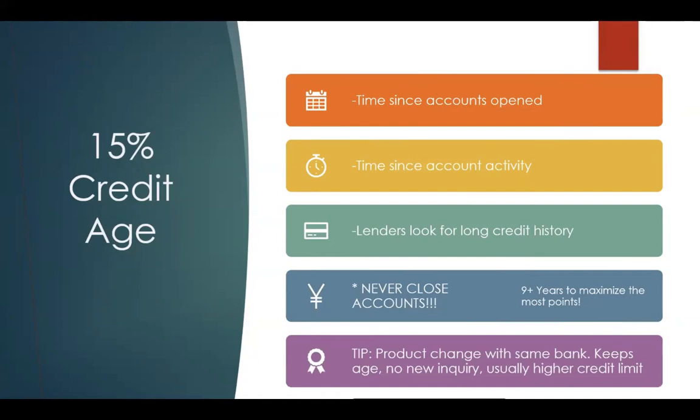Many credit cards you can put your children on. Some of them, you gotta wait till your child's 13 or 16. Other companies don't have a minimum. You can put them on there today. So you can start your kids off right, give them a better chance than what we had, okay? And as you see, 9+ years, that's the maximum. You get the most points. That's when you get the most out of that 15%. So keep those accounts open.